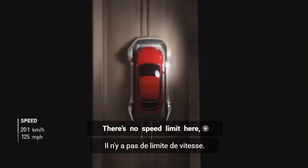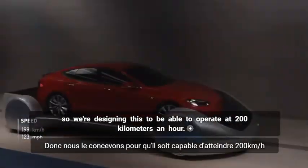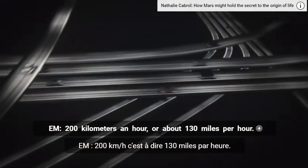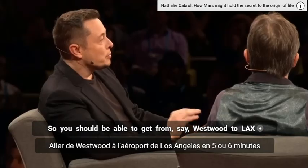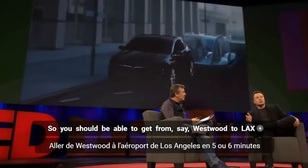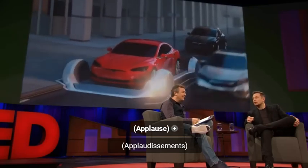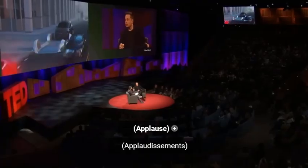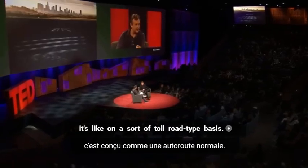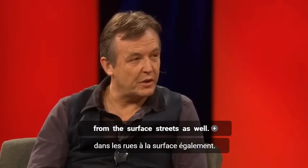There's no speed limit here, so we're designing this to be able to operate at about 200 kilometers an hour, or about 130 miles per hour. So you should be able to get from, say, Westwood to LAX in 5-6 minutes. Possibly initially done on a toll road type basis. Which I guess alleviates some traffic from the surface streets as well.